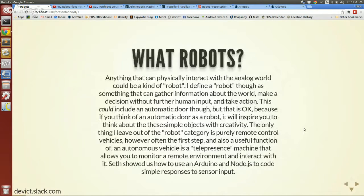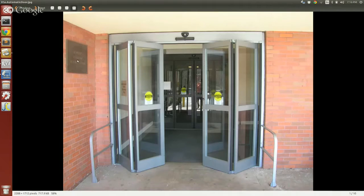First of all, what's a robot? Anything that can physically interact with the analog world could be a kind of robot. I define a robot, though, as something that can gather information about the world around it through sensors and then make decisions based on that information and then act on it without further human interaction. That definition leaves it open to a door, though.